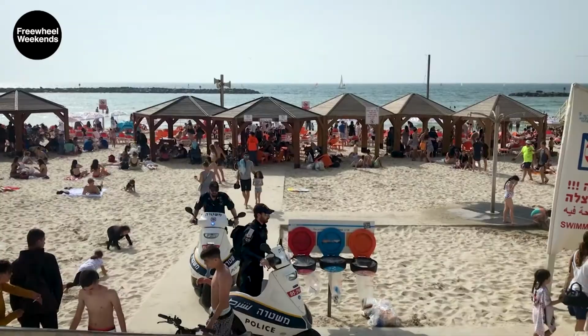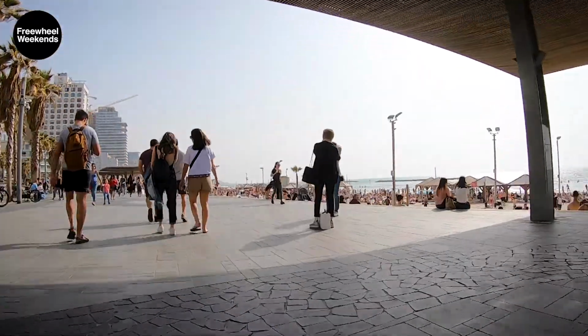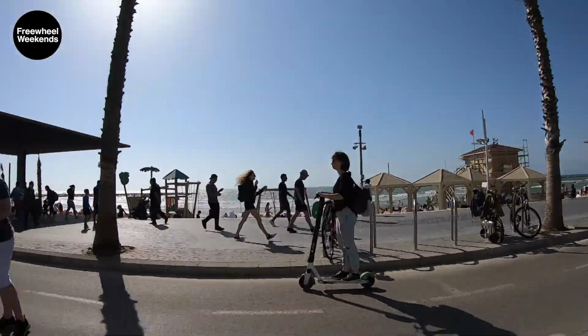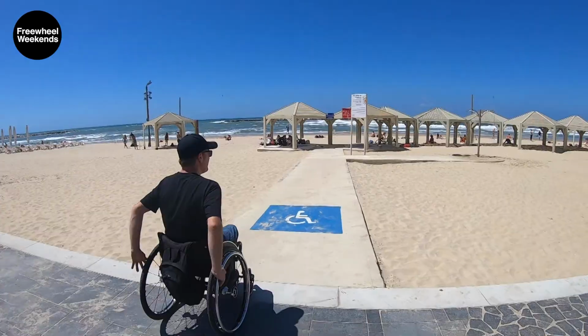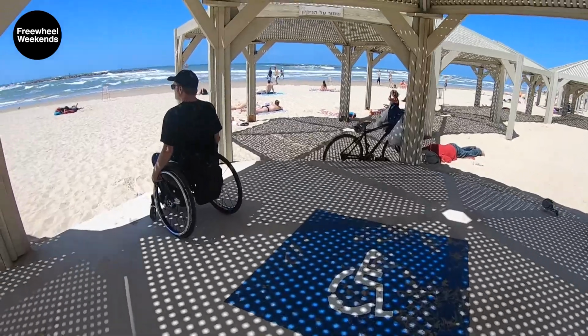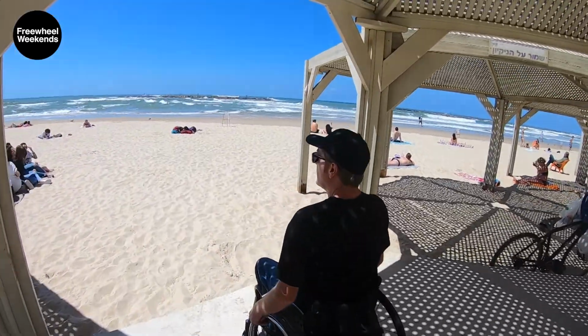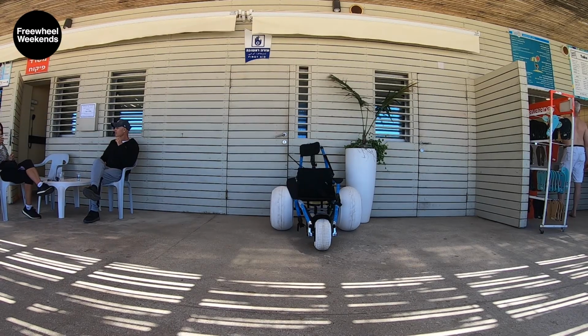The design of the promenade has taken everyone into account. The pedestrian pathway running south to Jaffa is flat and smooth. It can get pretty lively here, and it's a great afternoon roll. There's easy access to these shade sheds. Beach chairs are available to take you onto the sand or into the water.